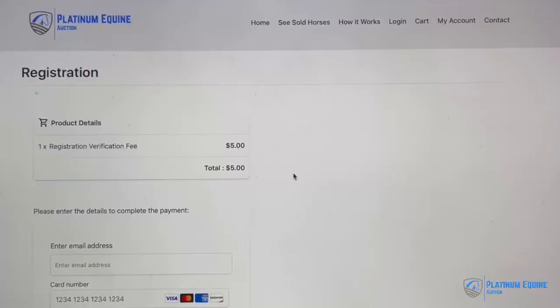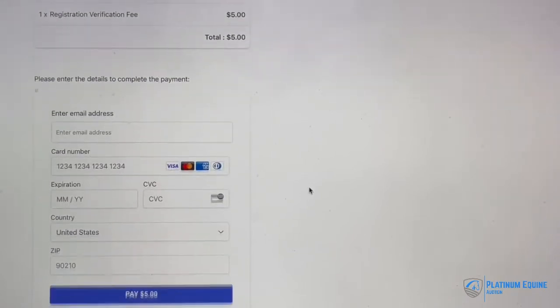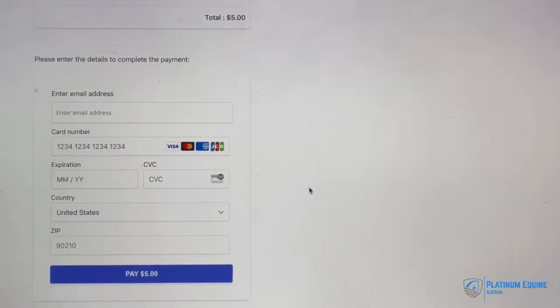Now, if you don't enter your credit card info, your account will be registered, but it won't be activated for you. So you're gonna need to call or email us to get to your account manually. Now, we require your credit card information to protect you, the buyer and the seller, from any fraudulent activities.